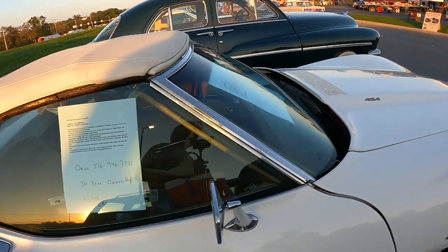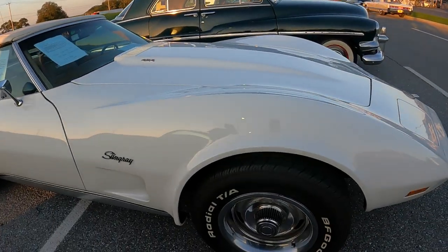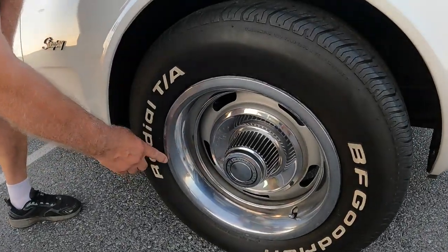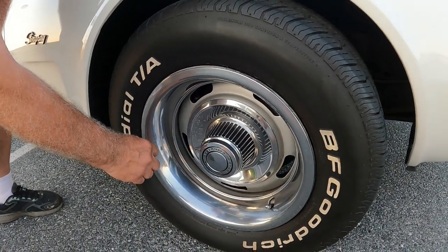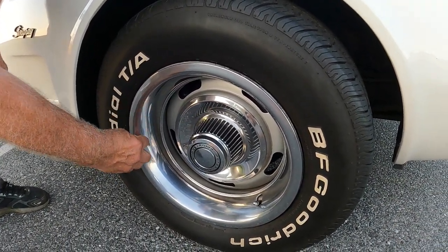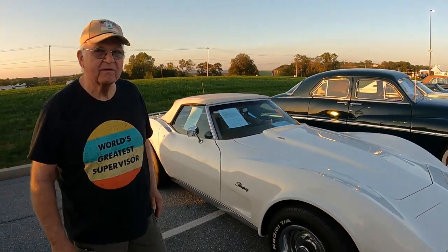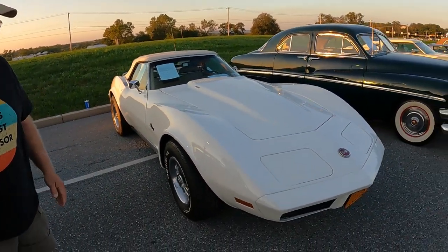33.9. Aftermarket trim rings. Oh, are they? Yeah, you know how you can tell? Nope. These trim rings are smooth all the way around. The factory ones have a little indentation all the way around. Oh, okay, a feature line. Good to know. I definitely didn't know that.